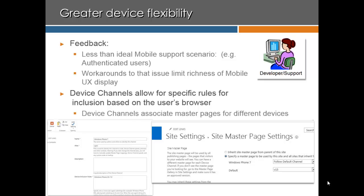Okay, still on the developer front, the flexibility for devices. We have been getting an increasing number of requirements in the federal sector as well as in our commercial practice for mobile application development. The feedback from previous mobile releases of SharePoint within 2010 was the limitations of the UI. And the current mobile support solution does not play out well for those users that are authenticated versus an unauthenticated access point. The workarounds to get into that were really limiting in terms of what the mobile display could be and not very flexible.